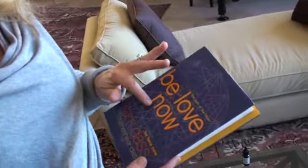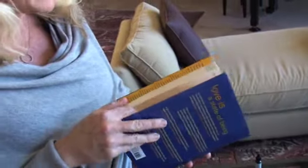This book, I read it when I was probably about 12, called Be Here Now by Ram Dass. This is his latest book called Be Love Now. And I am madly, madly in love with this book. I took it with me to Mexico. One of his meditations in here that he practices is to sit in silence and say this, I am love, I am love. And just to feel it from the inside. I love that.